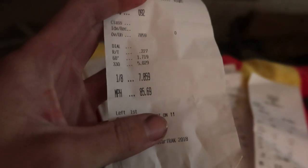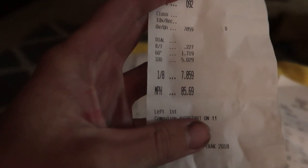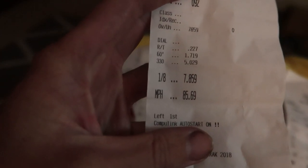And then, let's see if we can find, I think my last pass of the day in test and tune was a 7.85. Our 60 foot got a little bit better. Mile an hour still hanging right around that same range, which I was happy with. I was like, you know what? We're going to leave it for the next day.